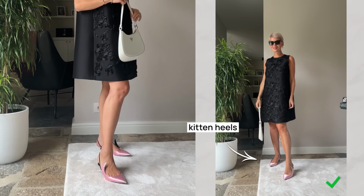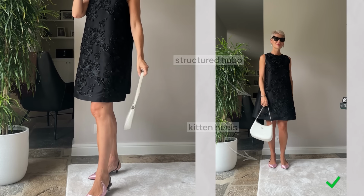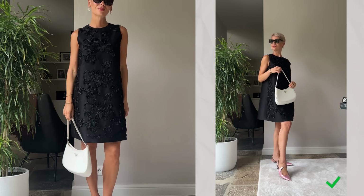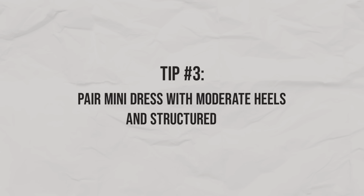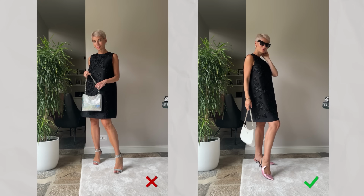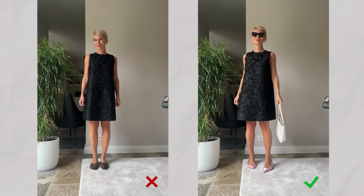Kitten heels and a structured hobo bag offer a more refined look. The structured bag aligns with the dress's 50s-inspired A-line silhouette, while pastel pink and white accents introduce freshness, making the outfit both cohesive and stylish. So tip number 3, pair mini dresses with moderate heels and structured bags to maintain a balanced, sophisticated look. Avoid overly flashy and textured accessories when the dress already has embellishment or texture.